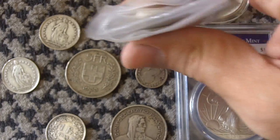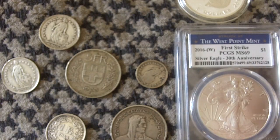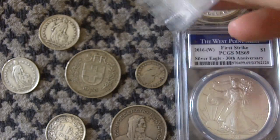So what I do when I have a little batch of silver is check the numismatic value, and when I find coins that have a significant difference, I put those aside and put them in an album. You know, just watch the price go up as years go by.